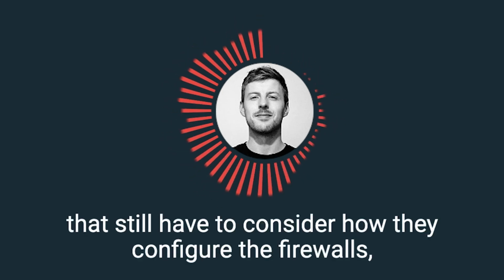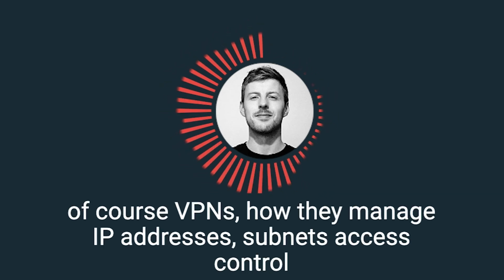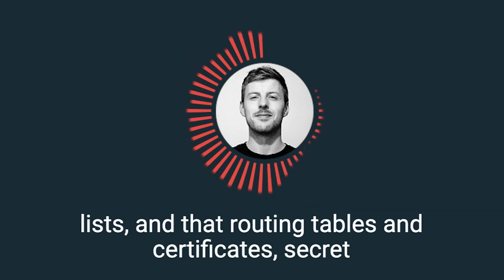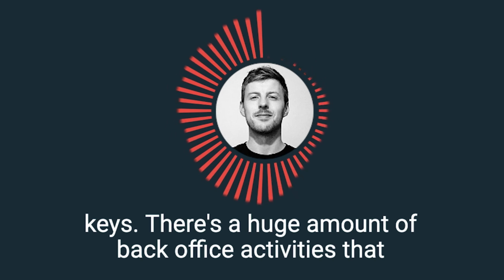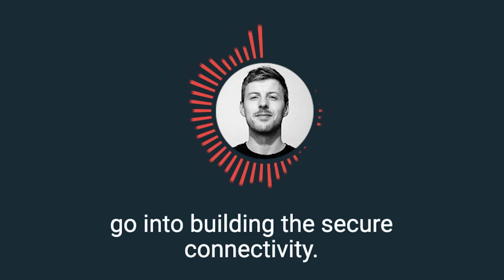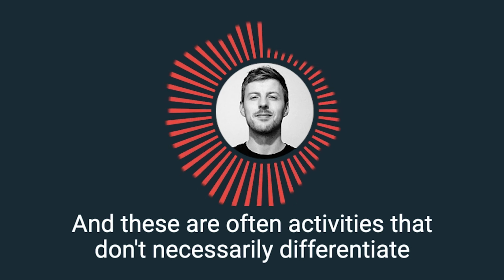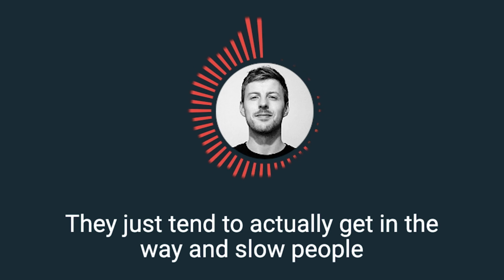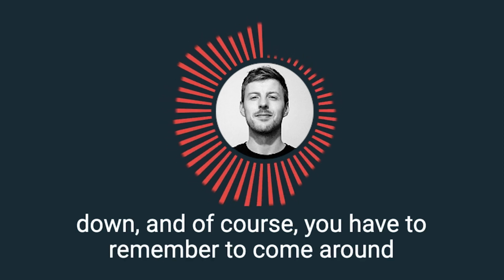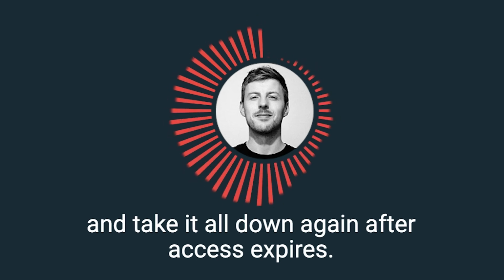And what that means is that even though we have different solutions in different parts of our business, administrators still have to consider how they configure their firewalls, of course, the VPNs, how they manage IP addresses, subnets, access control lists, NAT routing tables, certificates, secret keys. There's a huge amount of back office activities that go into building secure connectivity. And these are often activities that don't necessarily differentiate from the competition. They just tend to actually get in the way and slow people down. And of course, you have to remember to come around and take it all down again after access expires.